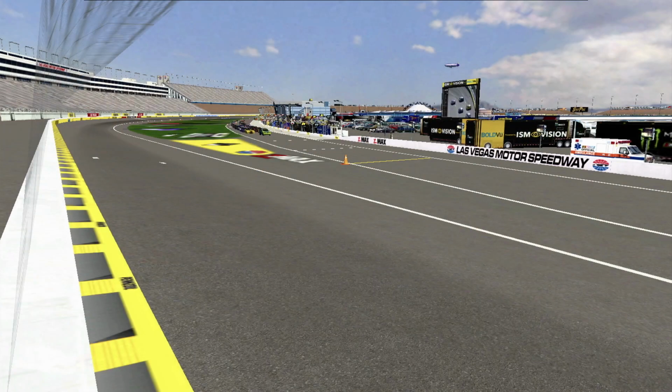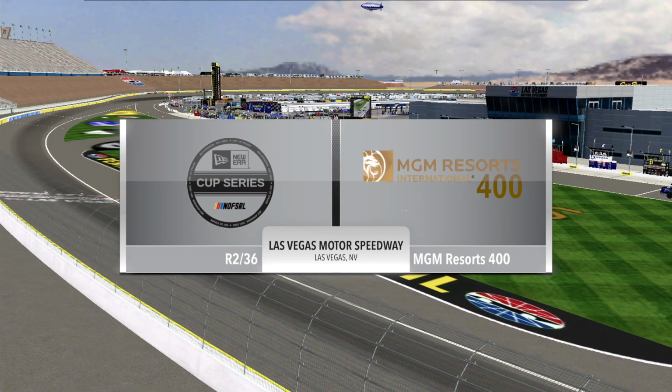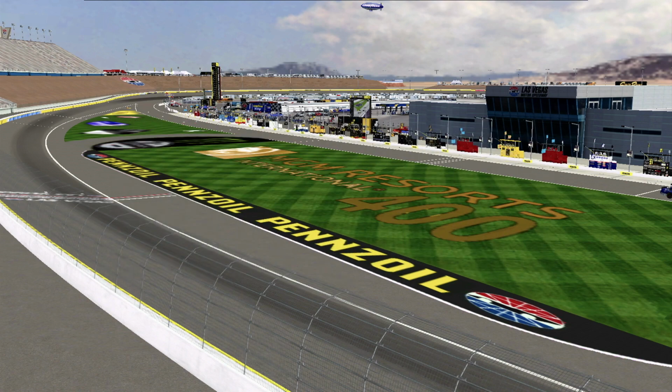Today, the New Era Cup Series drivers gamble it out in Sin City, Las Vegas, Nevada for the first of the 3-race West Coast swing. Welcome to round number 2 of the New Era Cup Series for 2020 at the Las Vegas Motor Speedway in Las Vegas, Nevada for the MGM Resorts 400.